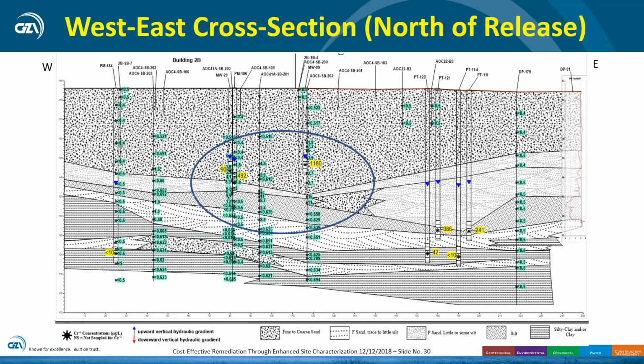When we look at the adjacent cross sections, we can start seeing how the chemistry, or the contaminant, migrated deeper through the upper foreset beds. The green are the chrome field screening in parts per million, and the yellow are the groundwater concentration. So you can see right in the center here, we had the area where the contamination was migrating downward.